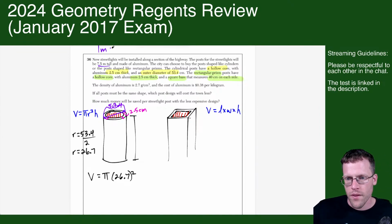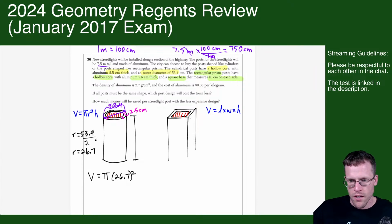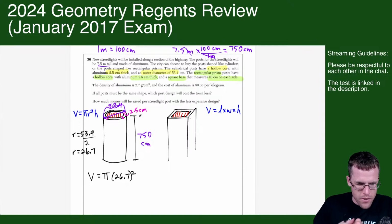1 meter is 100 centimeters. So if I wanted to find 7.5 meters in centimeters, there's 100 centimeters for every meter, and this just cancels. Conveniently that canceled out, and that's going to make 750 centimeters. To go from meters to centimeters, you just do times 100. So the height is 750 centimeters. The units have to match. That's why they say don't write units, but if you're bad at units, you're not going to do well on this question.